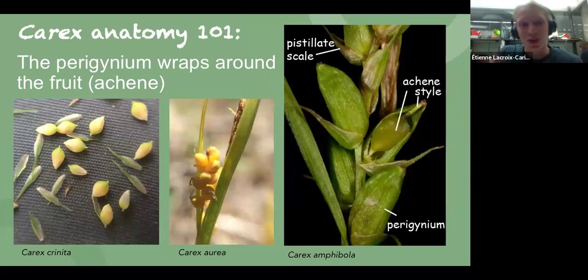Just to make sure everybody knows the terms, I'm going to explain them a little bit. So, a bit of Carex anatomy 101. The perigynium, perigynia is the plural of perigynium. It's a structure that can take many colors. It's usually green, but in Carex aurea, for example, it's yellow. It's a foliaceous bract that envelops the fruit enclosed inside. The fruit is called the achene. The achene comes in different shapes, and it's very useful to differentiate species, especially in my group of interest, the section Lupulinae. All we can tell apart the different species of Carex is mostly based on the analysis of these structures, the perigynia, the achenes, and also the pistillate scales in some cases.